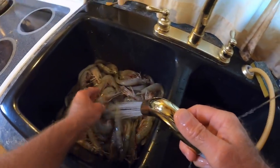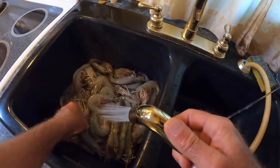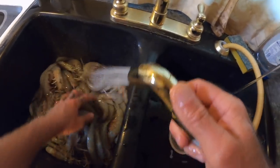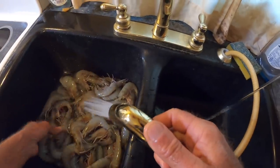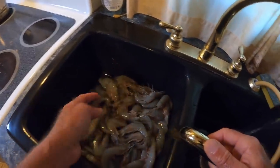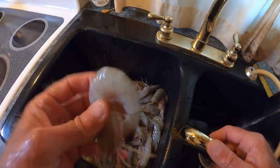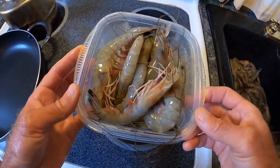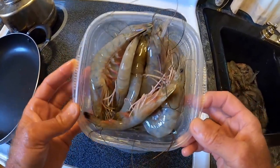I am not planning on cooking all these this morning. We'll do a dozen for breakfast. And then we're gonna put away the rest. I mean, look at the sizes. Look how big they are. That's probably not even the biggest ones. I mean, they're absolutely huge. Look at this, 12 shrimp. That's a dozen shrimp right there. Doesn't look like a lot, does it?